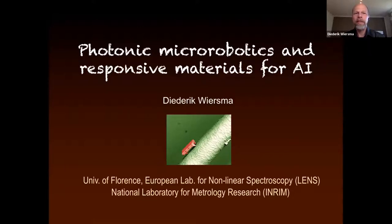So the title is Photonic Microrobotics and Responsive Materials for Artificial Intelligence. What I'm going to talk about today is a materials platform, which we've been working on for these last years. So it is a lot about the materials and how they behave. And the idea is that these materials are useful for making photonic microrobotics, which is what we've been working on for quite some time now, and which has been quite successful.